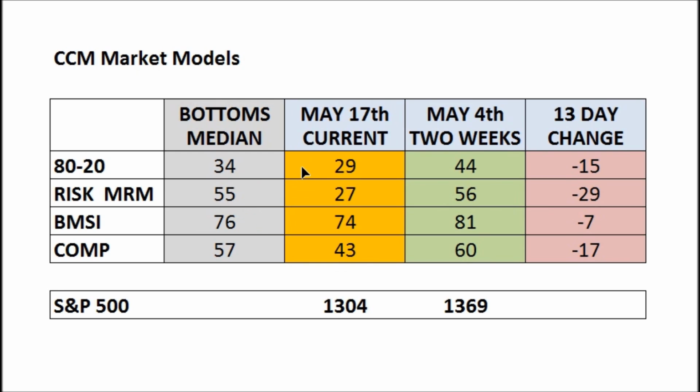The point now is all the models and the composite model are all below these leave-it-alone levels, which means we've moved firmly into neutral territory and are knocking on the door of bearish territory. So things are weak. They still need to be watched, and we'll keep an open mind about where we go from here.